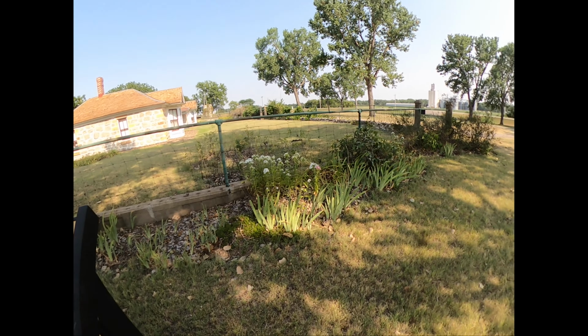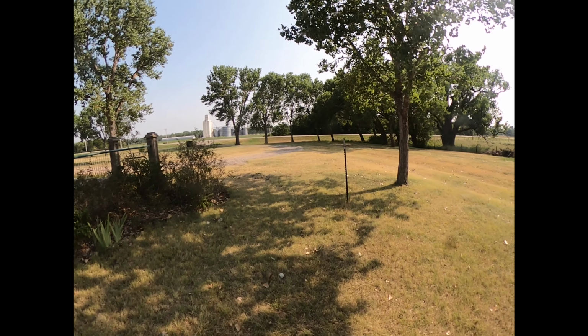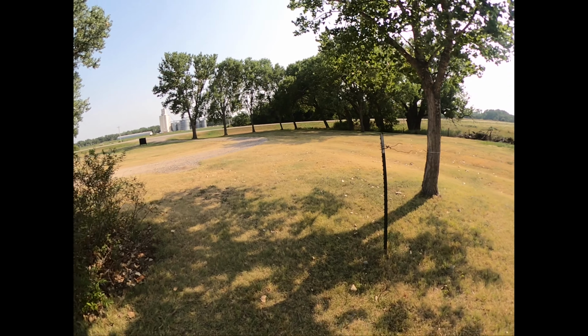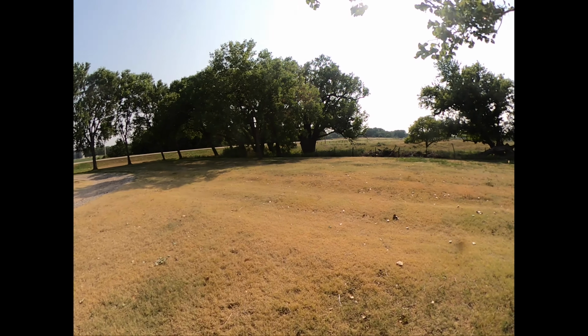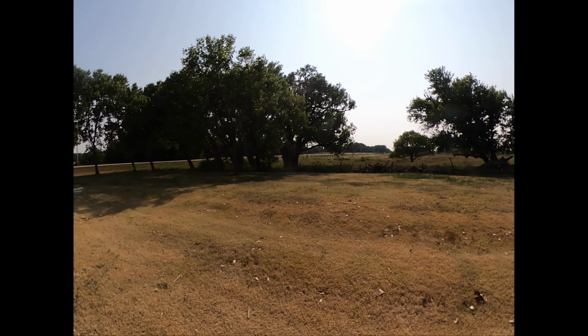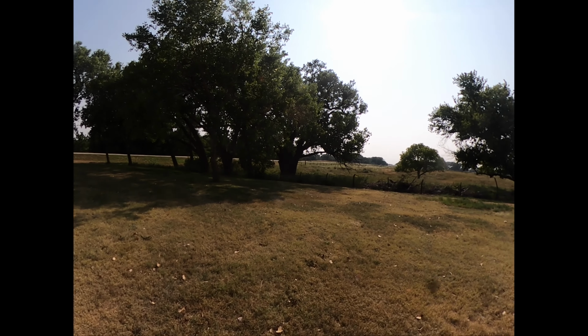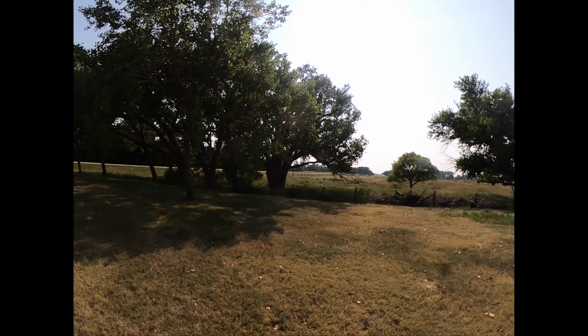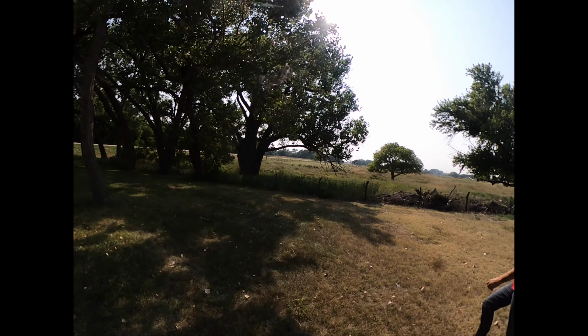That's freaking awesome. Okay, so look at these trees. Holy shit, that is a big old tree. Oh my goodness, I bet you this is one of the originals, right? So that would have been 1885. How old is that? I don't know how fast cottonwoods grow, but that's got to be the biggest tree I've ever seen.